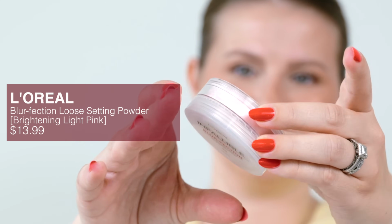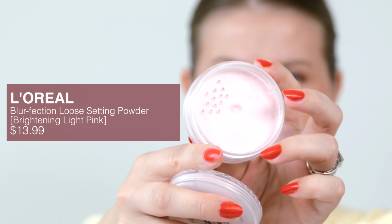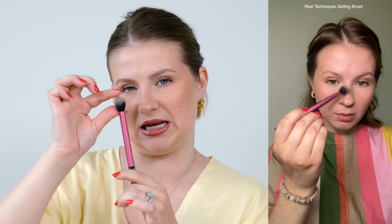For a setting powder or a brightening under eye powder, this new one by L'Oreal, their Infallible Blurfection Brightening Powder in light pink is one of my new favorites and I cannot stop using it. This formula is very soft under the eyes. It's very blurring in all the right ways because I find that sometimes those blurring products can start looking a little crepey on my skin. I like to apply it with a powder puff, or I'll use a little setting brush to help in those little areas where I need a little bit more precision.